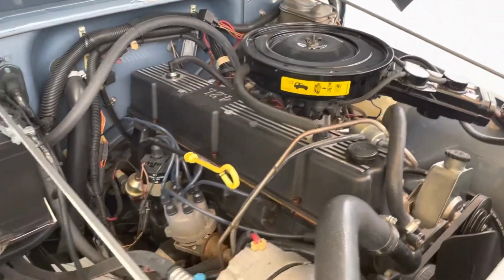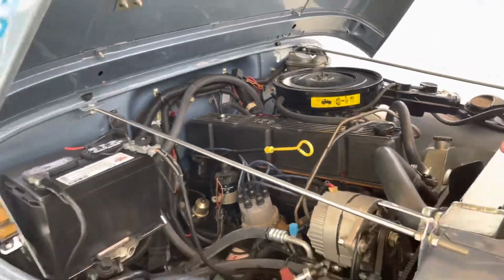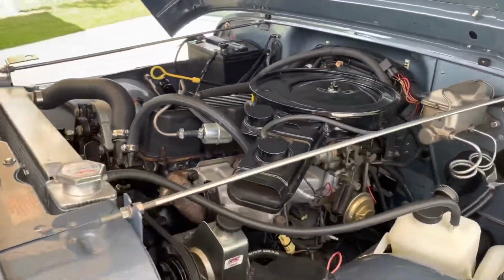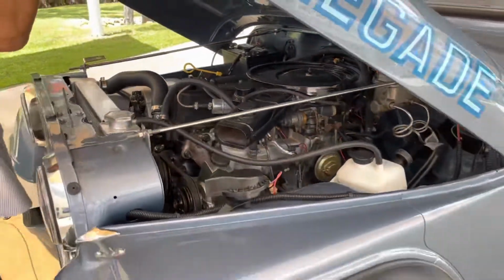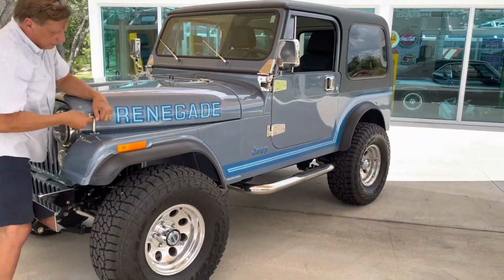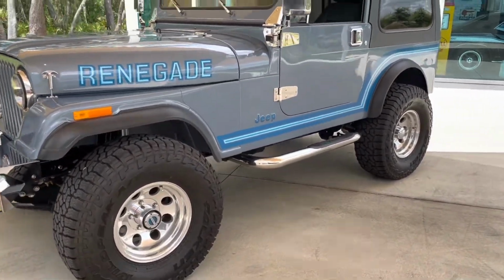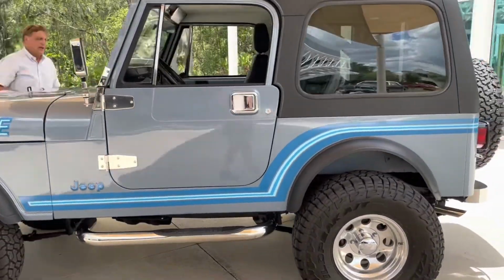I mean, he has the big 4.2 liter six-cylinder, not the little small engine. This is a car with air conditioning, heavy-duty cooling, heavy-duty battery, disc brakes, power steering. The frame on this truck is powder coated. When they took off the complete frame, they powder coated the whole chassis, which is really kind of cool. She does have air conditioning.